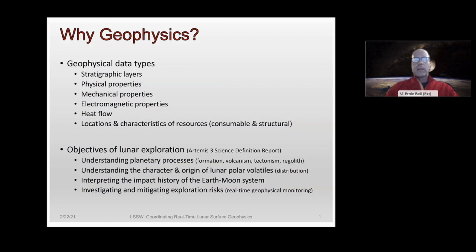By acquiring these types of data sets, which I've just mentioned and others, we can help to understand the planetary processes of volcanism, tectonics, regolith creation, as well as overall planetary formation. We can help to characterize and determine the origin of polar volatiles, and understand the impact history of the Earth-Moon system. In addition, this data can be used to investigate and mitigate various exploration risks, potentially through a geophysical monitoring network. Next slide, please.